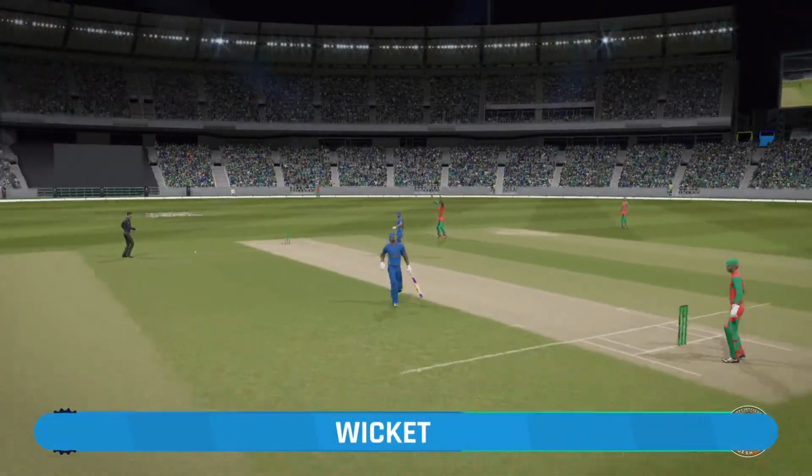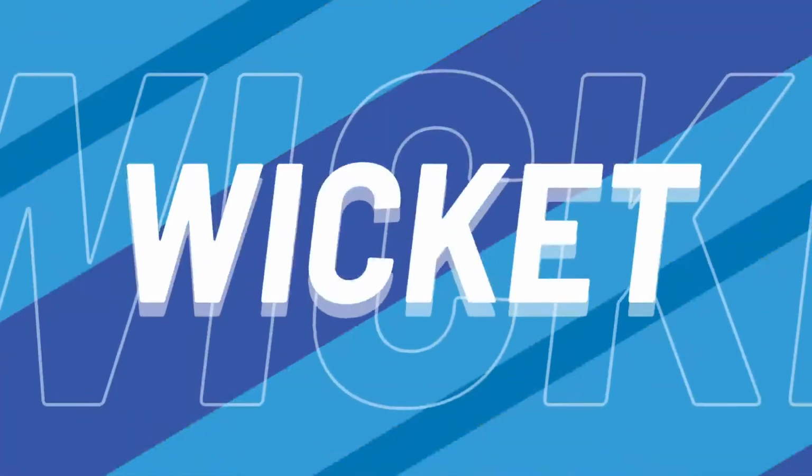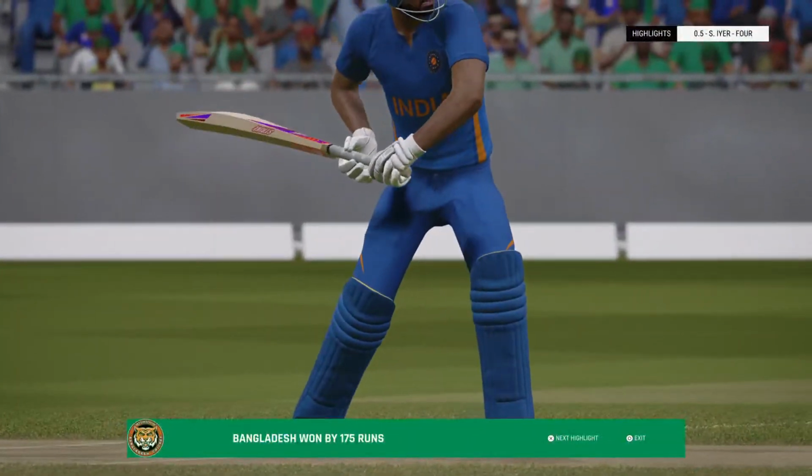Could that be out? Looks like it. Oh, great running. Bangladesh get the final wickets. A brilliant bowling display to take the 10 wickets and the victory.